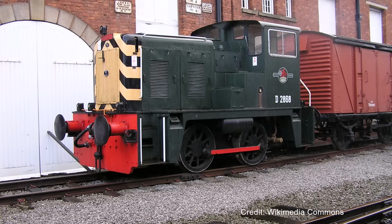Unfortunately, not long after their allocation, the work that they had been designed for started to dwindle, and withdrawal of this type started only 9 years after the initial batch of locos were delivered. By 1972, only 4 remained in BR ownership. However, 11 were sold to private industrial users, ranging from scrapyards, coal depots, collieries, a cement depot and a quarry.